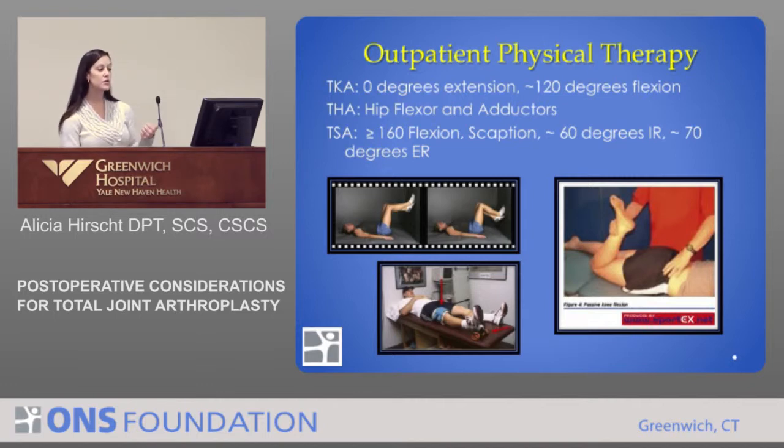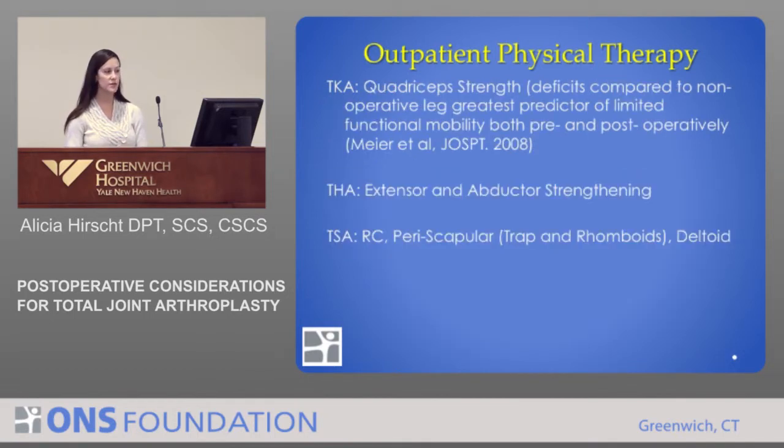And for total shoulder replacement patients, mobility is usually not an issue. I've never had a total shoulder replacement patient that you can't get at least functional range of motion, 160 degrees of flexion and scaption and rotation there. We definitely focus more on strength and stability. The shoulder is obviously inherently a more mobile joint. Like I said, I've never personally had an issue with range of motion, but we really want to focus on strength and stability for the shoulder.